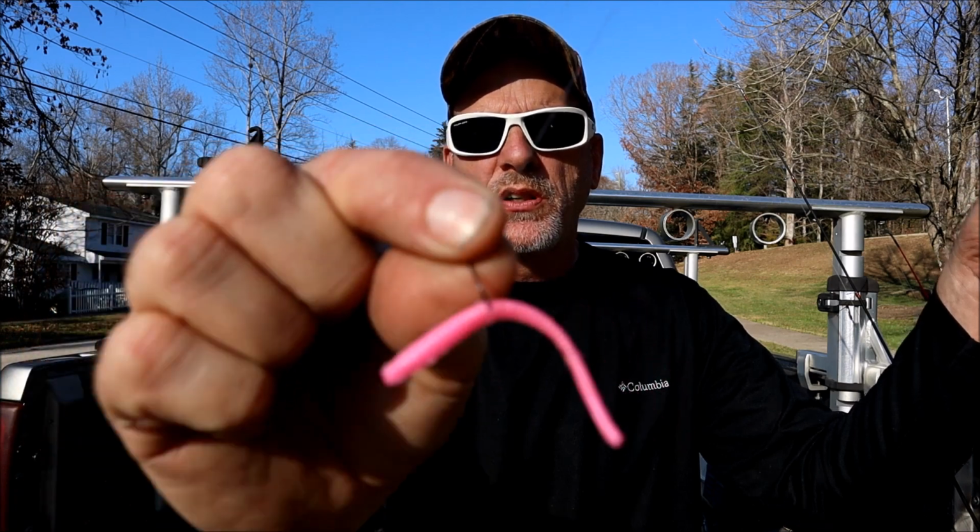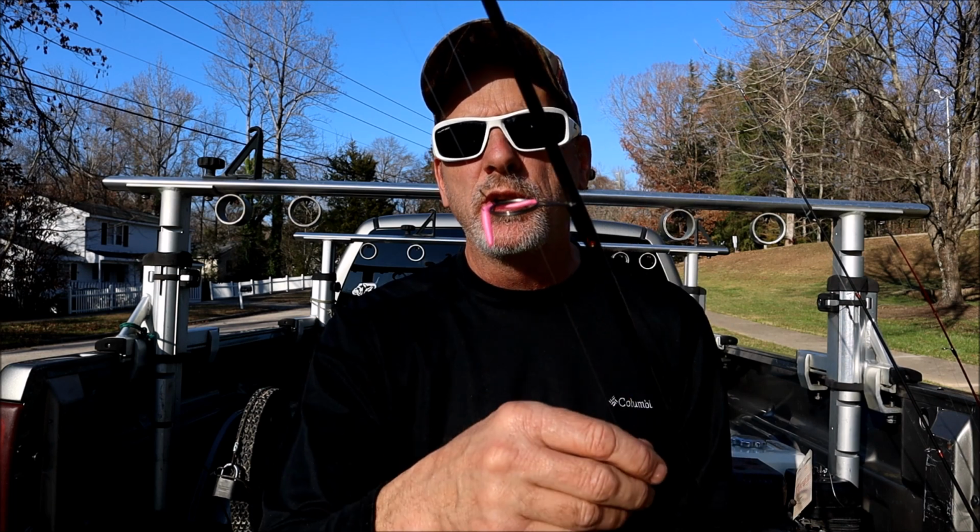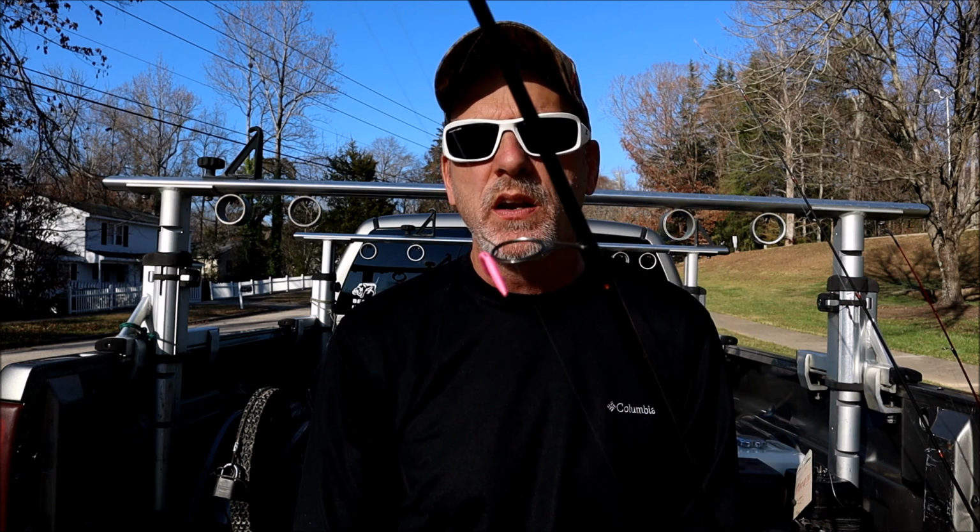Just pull and pause it. Bobber, split shot, octopus hook, power worm, pull and pause, pull and pause. Man, the trout love it. I can't tell you how much they love it. I've caught a bunch of these hatchery trout in these ponds on this, and normally I'm using 4-pound line. You can do 6, but I wouldn't do any more than 6 on this rig right here.